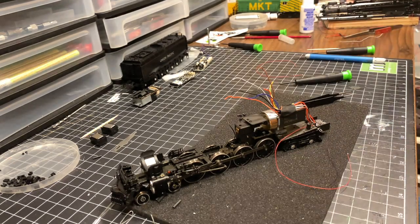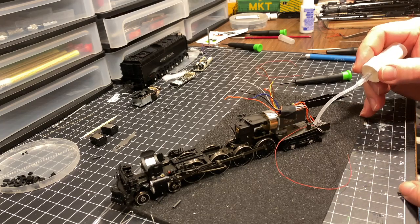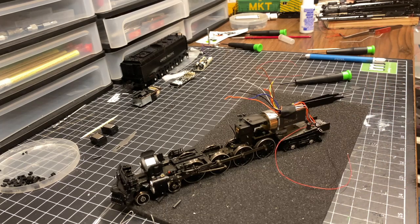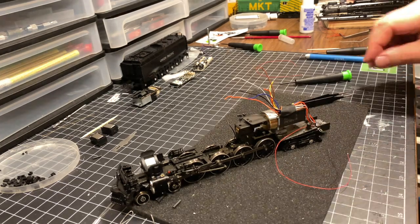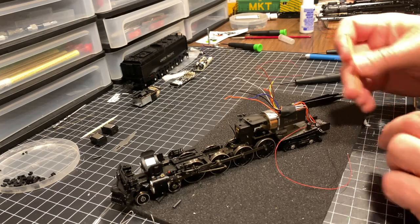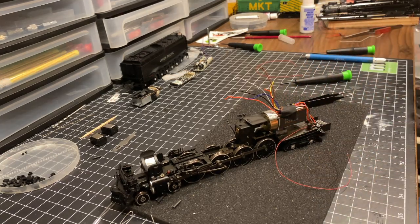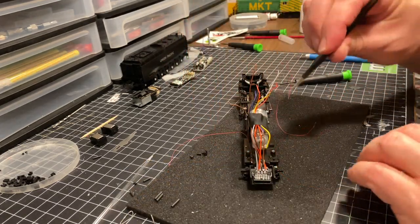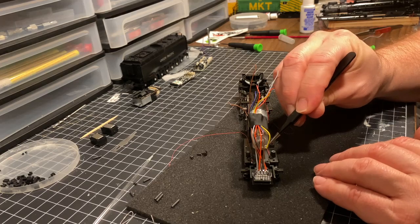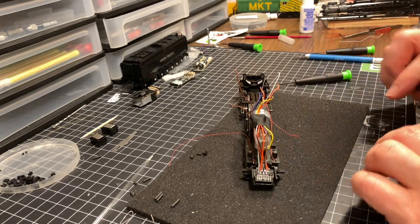What we're going to do is get some Insta-Set here and put a little drop of the glue accelerator. This is the accelerator for Acrylite. And we're good. Now it's in place. Now we can do the other side. So we're just going to grab our wire with our tweezers here and feed it through the heat shrink tubing. Here it comes out the other side.